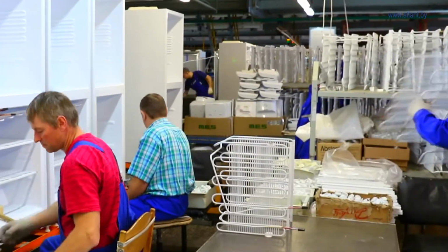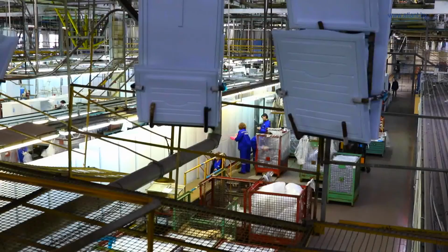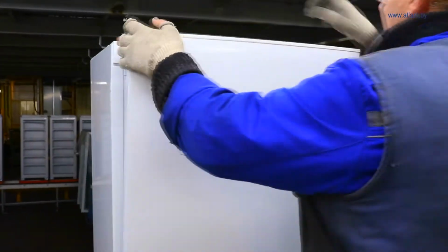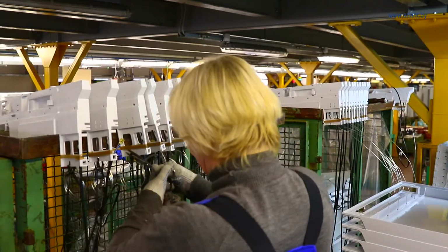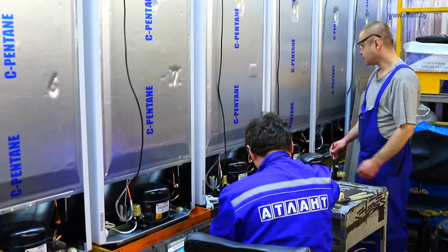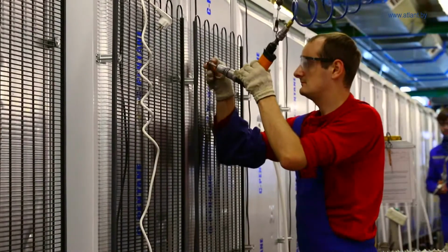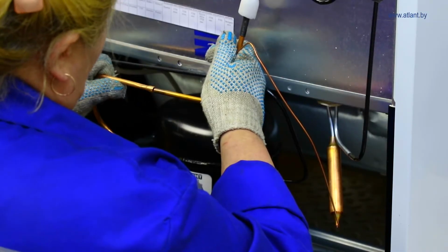The refrigerator assembly process starts with installation of evaporators for freezing chambers, followed by sequence operations finalized with filling the refrigerator cabinet with structural elements. The doors are installed on the refrigerator. Simultaneously, on the other side of the conveyor line, preparation and laying of the electrical wiring, installation of cooling system elements including the compressor are carried out. Then the condenser is installed on the appliance.